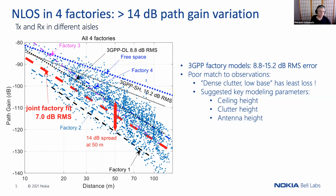And you see that the joint factory fit gives you 7 dB RMS, in the big red letters and the big red dash line. So that's actually a fit going through the entire cloud, and slope and intercept continues to be a reasonable model.